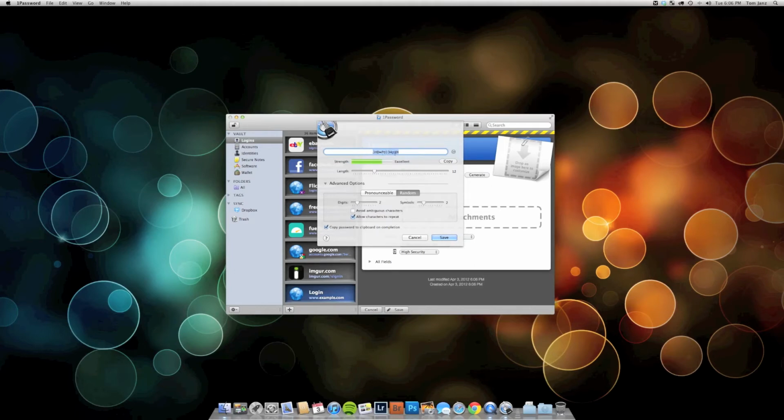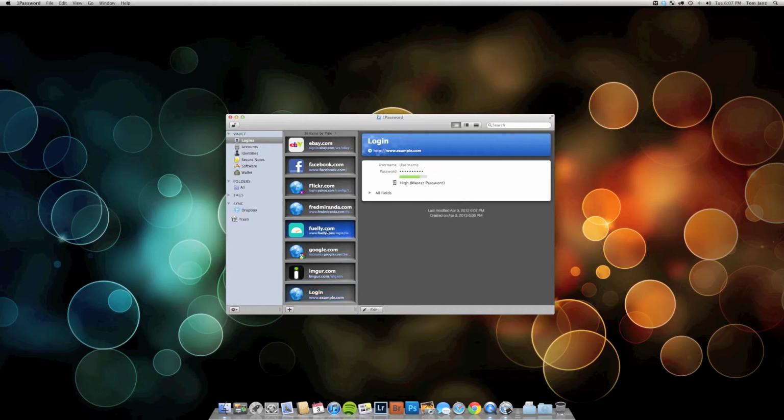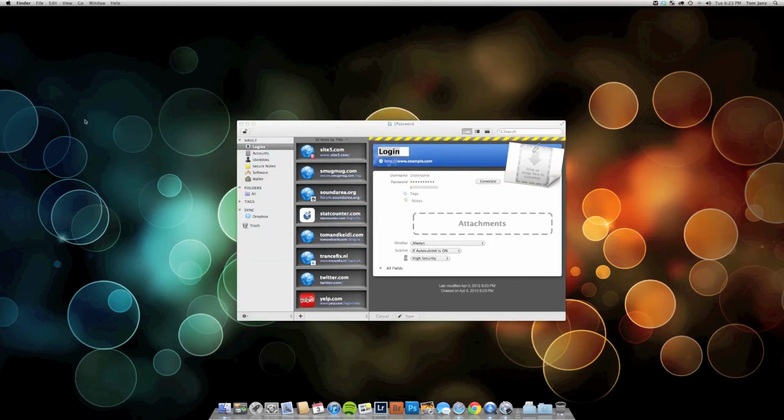So then all you do is generate the password, copy it, and save the password. It automatically saves it here for you, and then you just fill out the rest of the information. You could also add attachments. I'm not sure why you would want to do that for a website, but I believe it's for any type of files you want to attach. And then it'll also save little previews of the site. So here is Fuelly, a fuel record program that I use, or excuse me, website, and it generates this little thumbnail here that's pretty cool, and it also adds it over here as well.